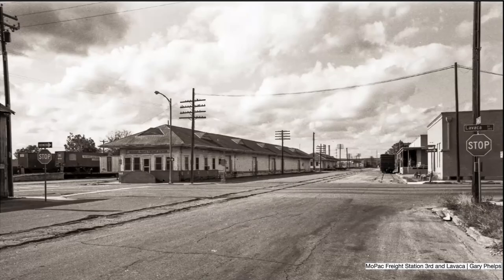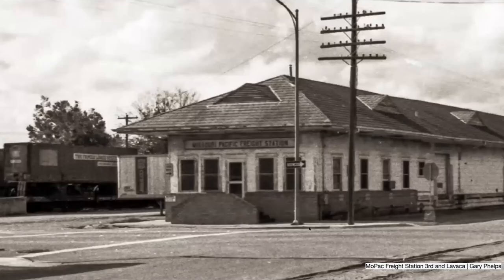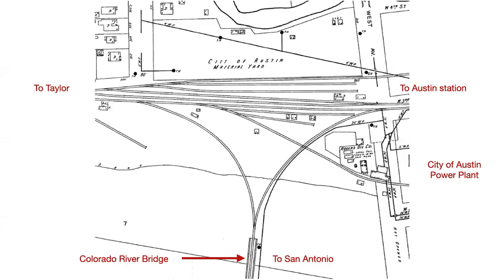But here's their freight station at 3rd and Lavaca. And there was some piggyback service there. And then moving west down to the Colorado River Bridge and the Y interchange between the IGN and the SP and Katy, the power plant is right adjacent to it. And then the city of Austin had a big material yard there for ages and ages. I remember seeing all the dust and everything all the time.